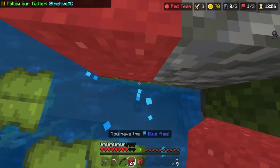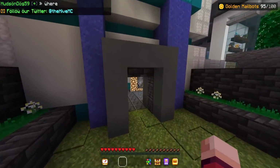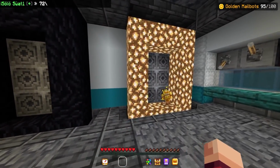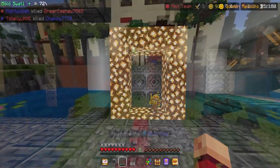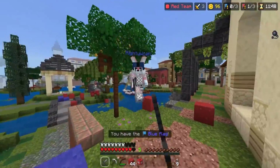One more secret is that in one of the buildings, there's a reference to the Aether dimension, as there's a nether portal and then a glowstone portal, which if you don't know is the portal used to enter the Aether dimension, which is a pretty popular Minecraft mod. This is a pretty cool Easter egg that the Hive threw in. Anyways, I think that's enough secrets for the lobby, so how about we move on to some of the game modes. The first game mode is the bridge.